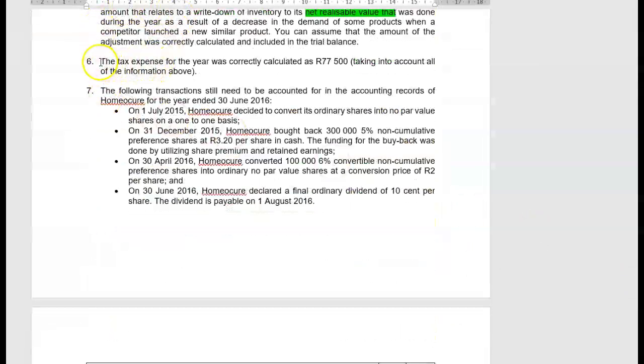The tax expense for the year was correctly calculated as 77,500, taking into account all the information above. So everything has already been taken into account. It has already been correctly calculated. So please, for heaven's sake, do not try to recalculate the tax. I give it to you, you can just use it.